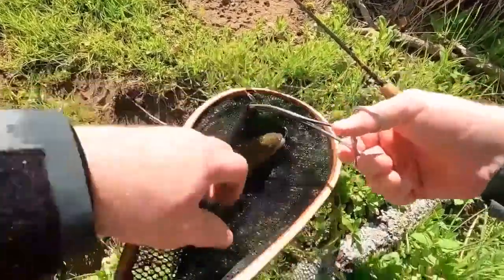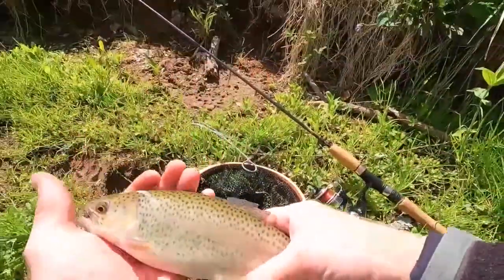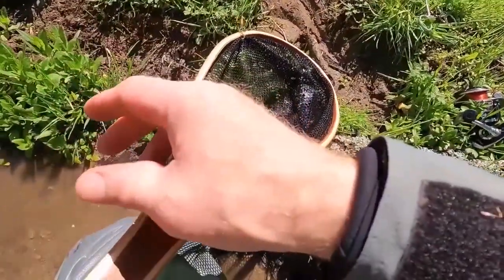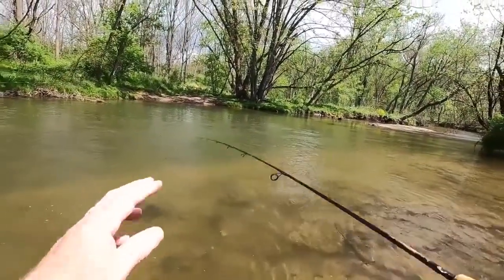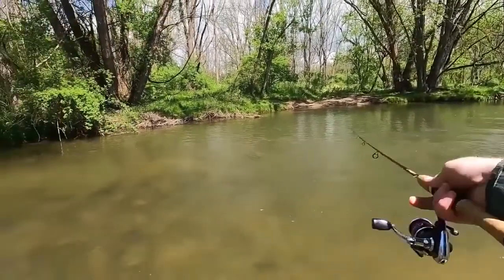He's just barely hooked. See how easy that came out? Another beautiful rainbow. Nice, easy release. He can go right back where he came from. See what else is hiding in here.